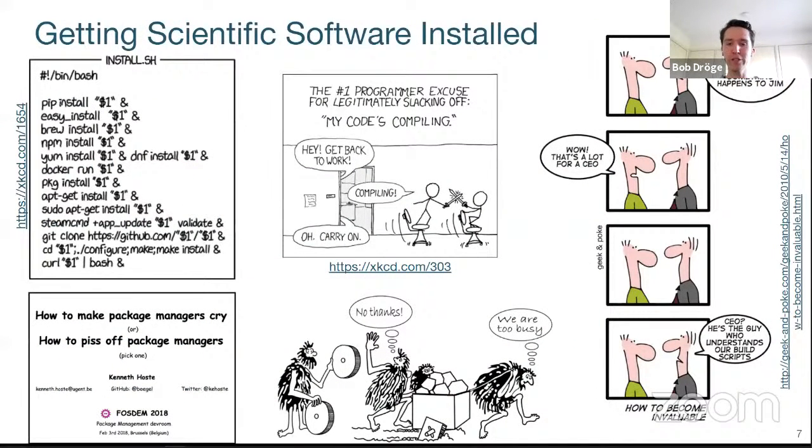Well, two important remarks, as probably most of you know, since it's an EasyBuild user meeting. So the first issue with installing scientific software is the installation itself, of course, which is often tricky and not trivial, which is more or less literally illustrated on this slide. All these different comics and also Kenneth's talks from a few years ago are all about this same topic. So that already shows that there's an issue with this particular topic.